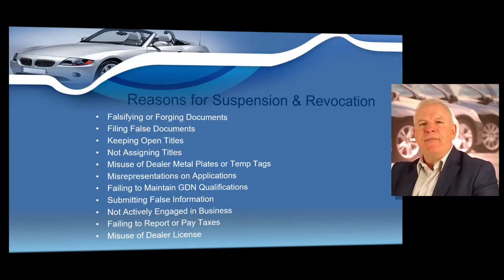Refusal to provide evidence of being in business. A dealer may not fail to provide the department within 30 days after the date of demand by the department satisfactory or reasonable evidence that the person is regularly and actively engaged in business as a wholesale or a retail dealer. Not remaining regularly and actively engaged in the business.